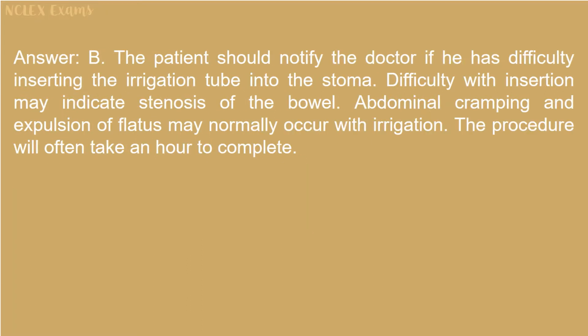Answer B. The patient should notify the doctor if he has difficulty inserting the irrigation tube into the stoma. Difficulty with insertion may indicate stenosis of the bowel. Abdominal cramping and expulsion of flatus may normally occur with irrigation. The procedure will often take an hour to complete.